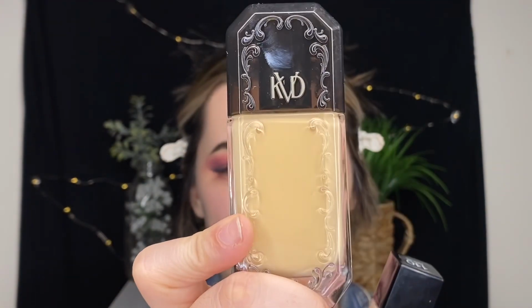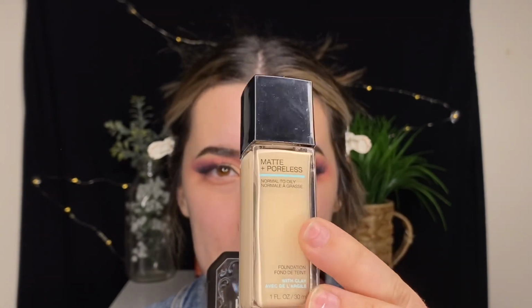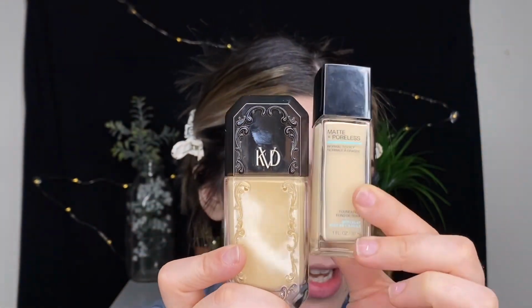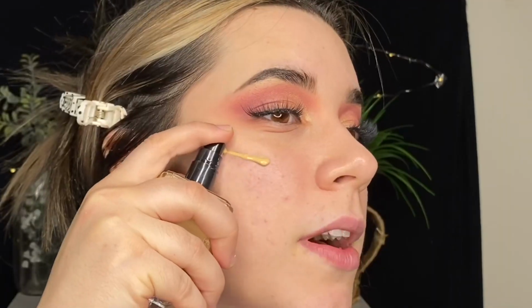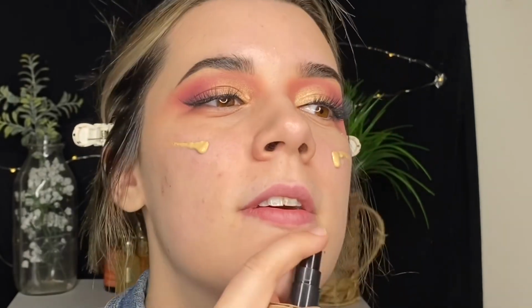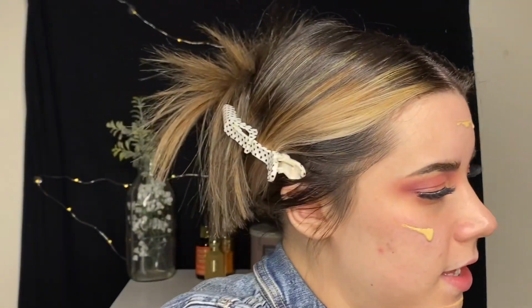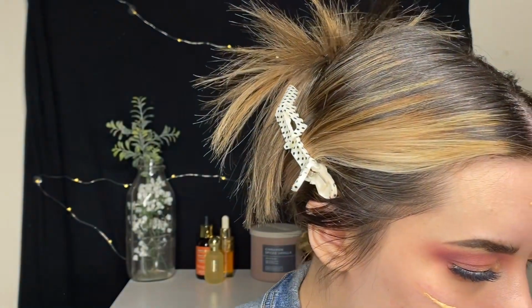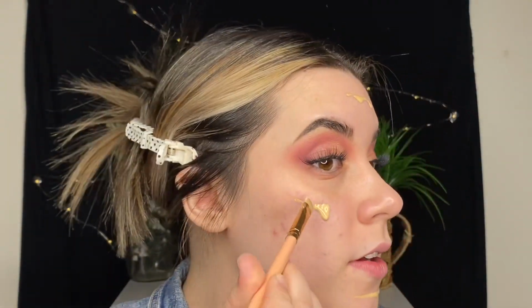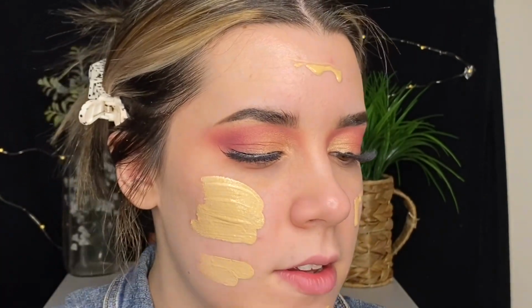So I'm using the Kat Von D Serum Good Apple Foundation mixed with the Maybelline Fit Me Dewy Smooth, Maybelline Fit Me Matte Poreless. So I'm mixing them together. This one's too light for me, this one's too dark. So we're gonna do a little mixture. We're gonna do a pump of this, a pump of this, just like so. And then we're going to mix in with a brush some of the Maybelline.